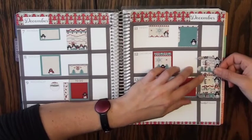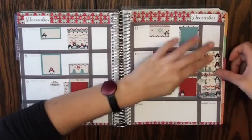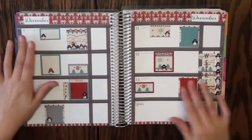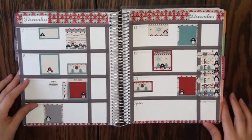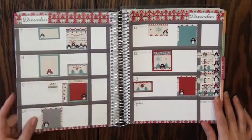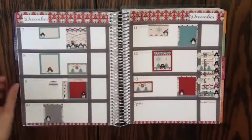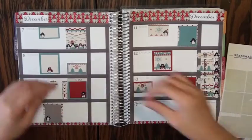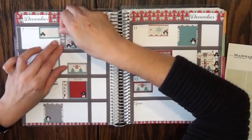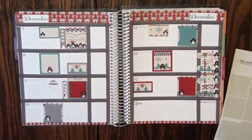Just gonna line it up right like that. The K in the middle. And then my penguins marching, holding the flagpole. Okay, so I have the weekend banner on. And I am just going to go ahead and now start adding a couple of checklists. So Monday I have my social media and my shop list. So I'm going to add that checklist there.